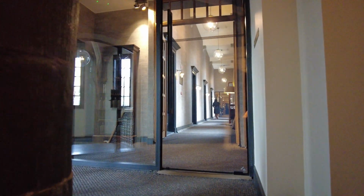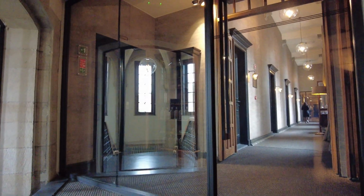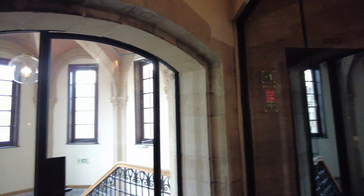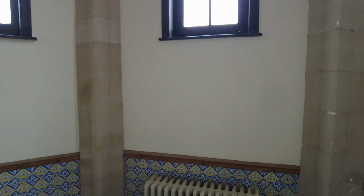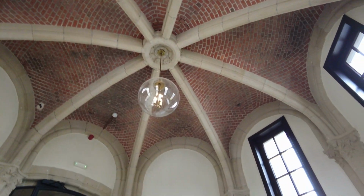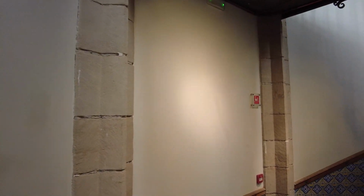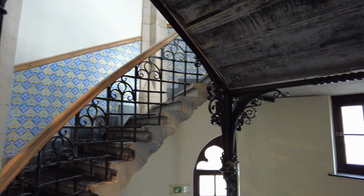Again, the lift does go to all floors. If you have accessibility needs, you will find that on the Coram Market entrance there is a ramp. I think if you contact reception, they will arrange for you to use it. This is the stairs leading down to the Coram Market entrance.